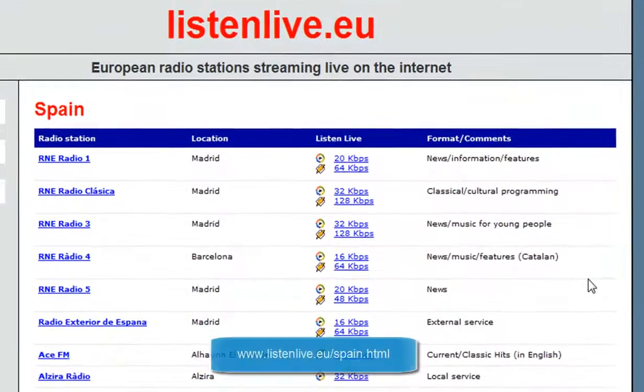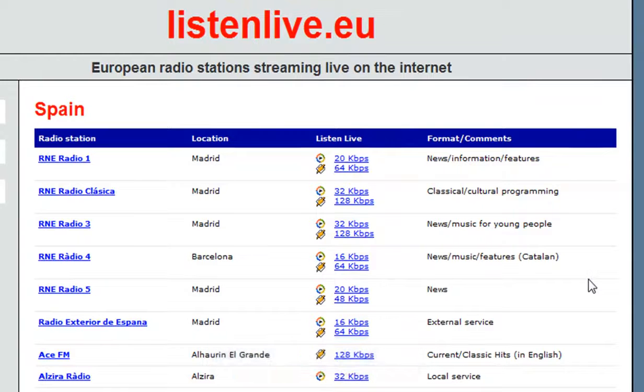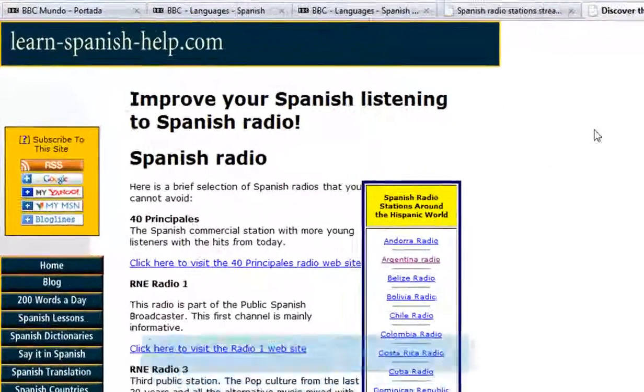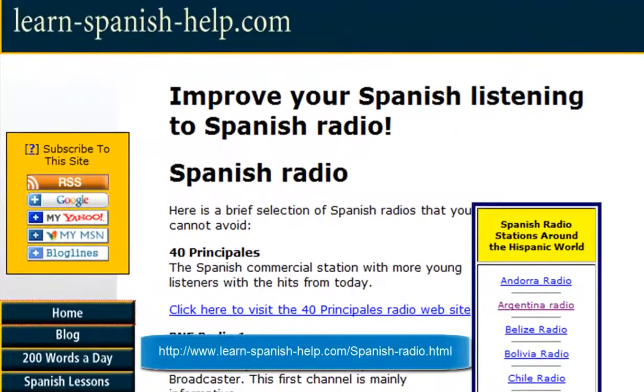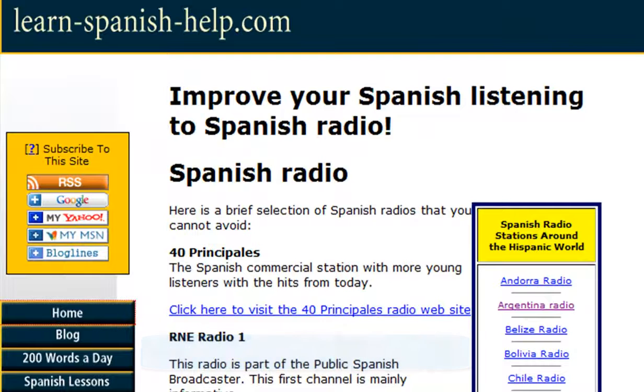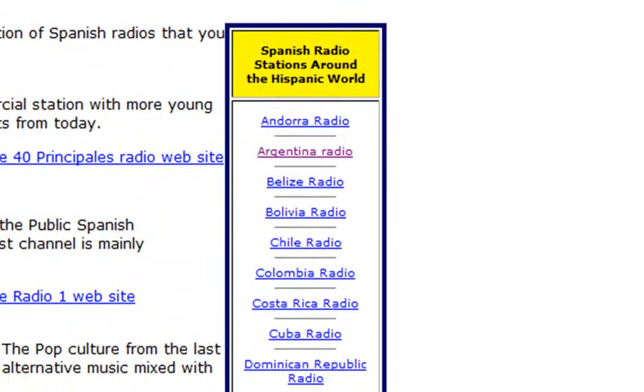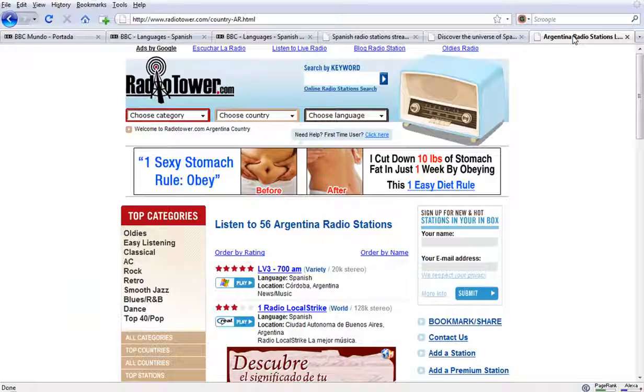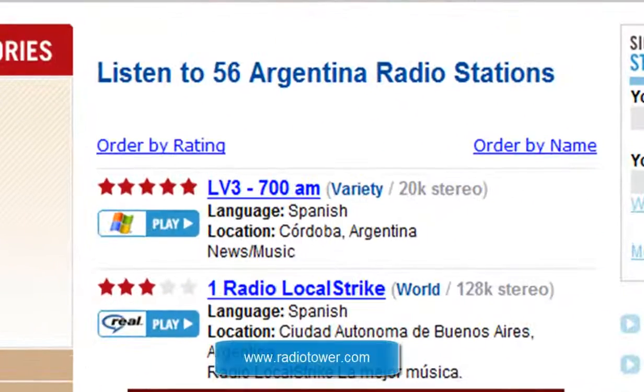One way to do this is by going to listenlive.eu, and they have all of the major regional and national stations from Spain. If you'd like to listen to Spanish from countries such as Argentina or Chile, then you might want to go to learn-spanish-help.com. They have a list of all of the main radio stations for Spanish speakers around the world. We also have another link which might interest you, and that is from radiotower.com.